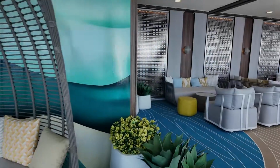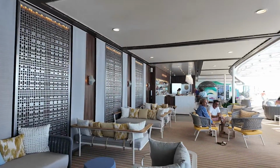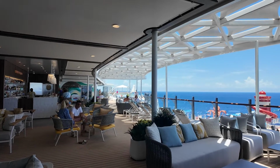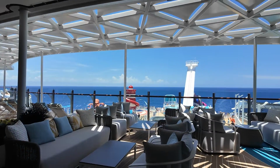So this is the suite deck. If you book a suite, then you get access to that, which has a private bar, private little deck over here to hang out and rest, and there's also a little kind of pool over there too. So it's kind of nice, you're in a private area.